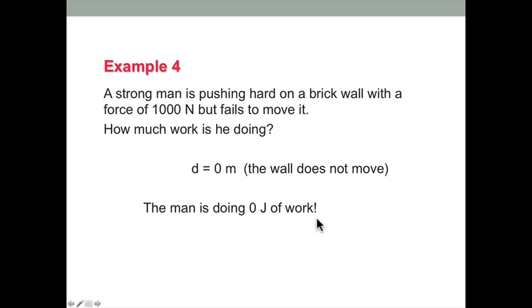The last example, we are ending soon. A strong man is pushing hard on a brick wall with a force of 1000 newtons, but fails to move it. How much work is he doing? As I mentioned just now, if the wall doesn't move, distance moved is 0. If distance moved is 0, then anything times 0 gives 0. So the work done here is 0 joules. The man is not doing any work, even though he's strong.